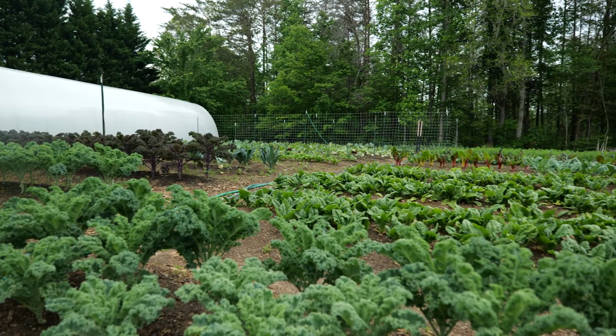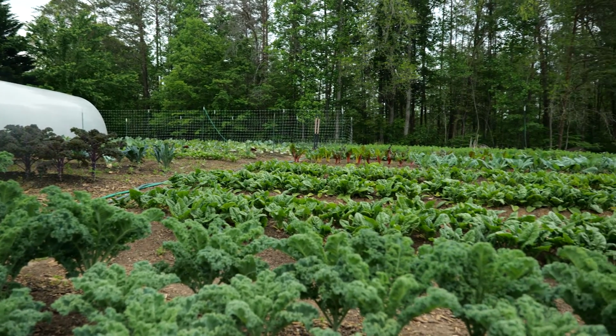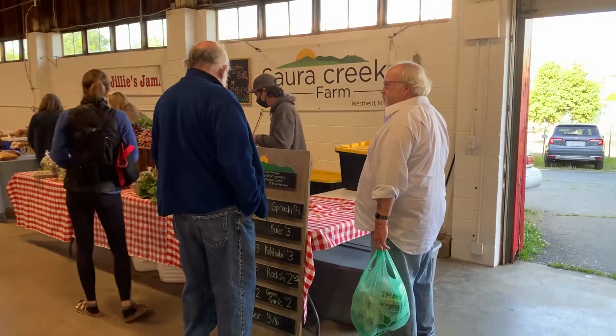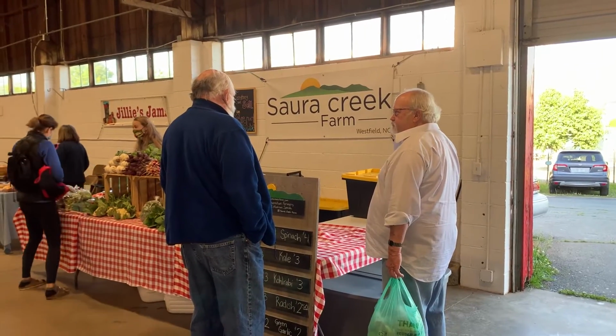Farming is just something really fun. I think more people should get into farming. It's no farms, no food, to the Fairgrounds Farmers Market table. We take about 200 pounds of produce to market every week, I'd say.